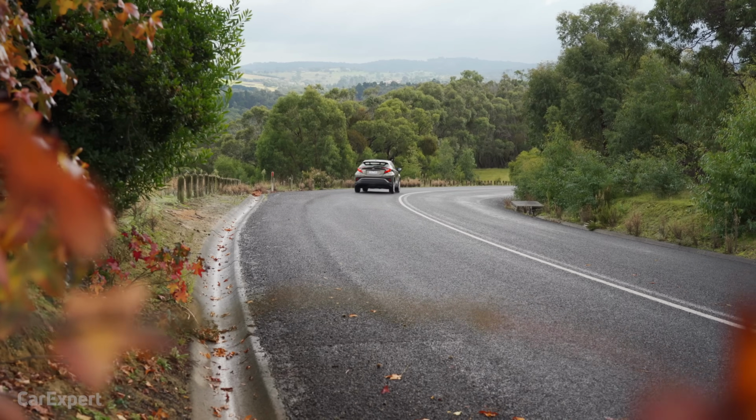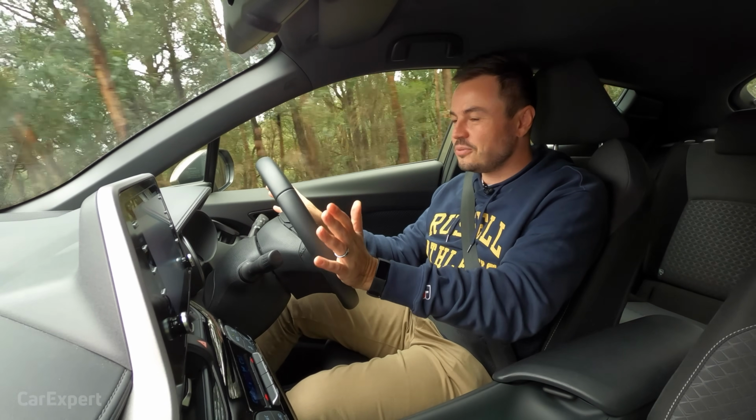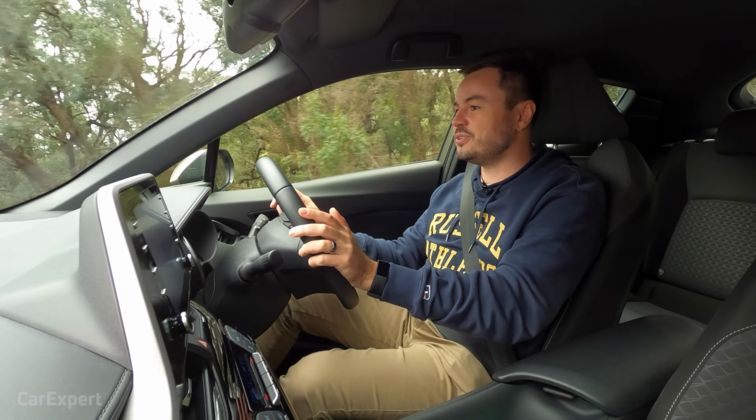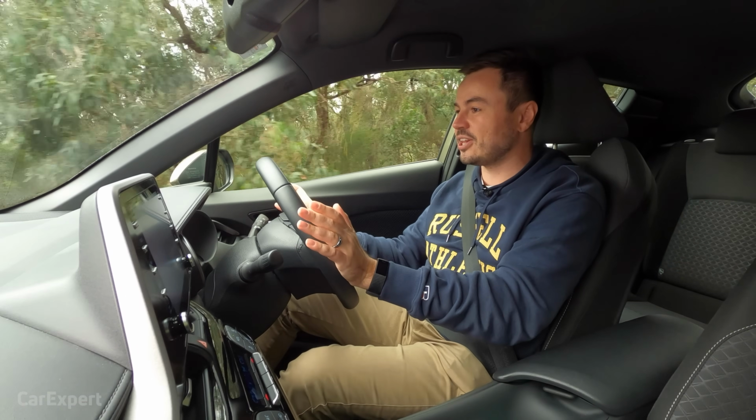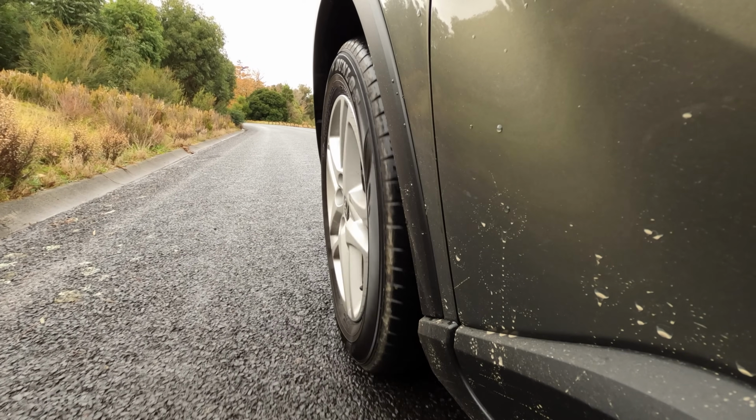It's available as a 2-wheel drive, but comically it's also available as an all-wheel drive. Now, why is that comical? Let me show you. We've come to a complete stop here on an incline in the wet, and I'm going to flatten the throttle.